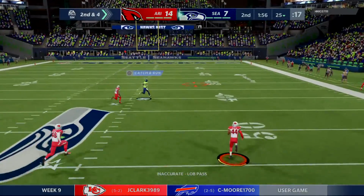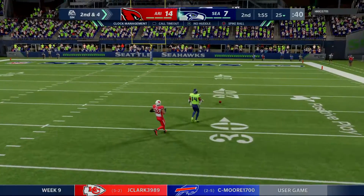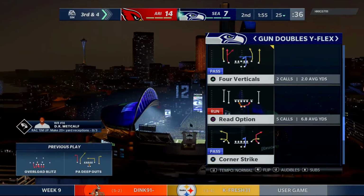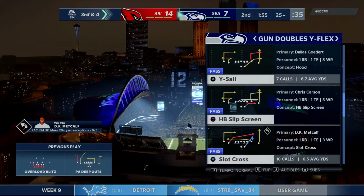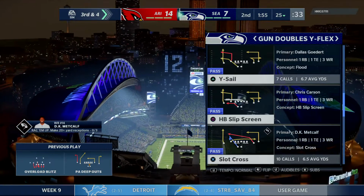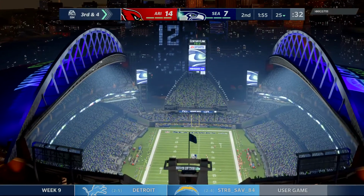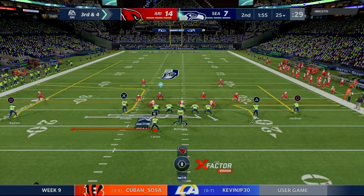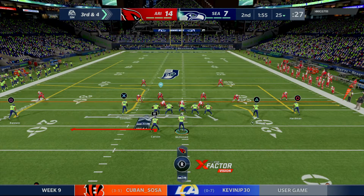Going for Metcalf on the deep ball. And that's going to be incomplete. Good effort there trying to take a shot, but it's 3rd down. I like the thought process there. They connected on a big play, and sometimes you find the defense vulnerable. So they went for the bigger shot, went for it all on that one. This time, they were ready for it.